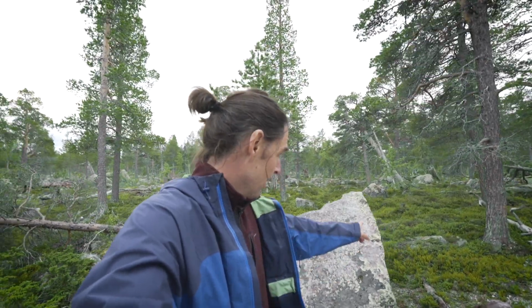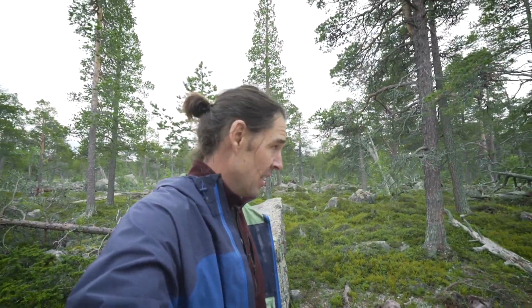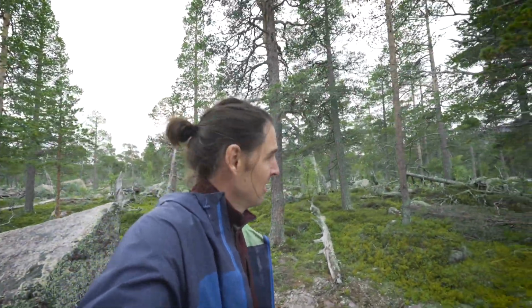It's awesome, especially when you think there's so many berries and other things to be picked all along this carpet on the floor of the forest. It's awesome.